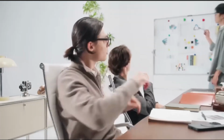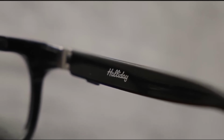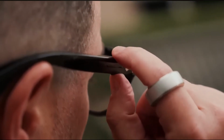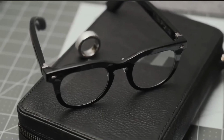Still, for people who don't want to be plugged in all the time, but do want subtle, ambient help throughout their day, Halliday offers a really compelling middle ground. It's tech that gets out of the way until it's actually useful. So there you have it, 5 very different takes on what AR glasses should be in 2025. Whether you're after a minimalist assistant, a full-blown virtual theater, or a portable productivity suite, there's something here for just about everyone.